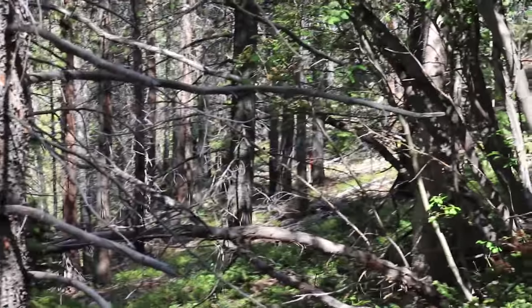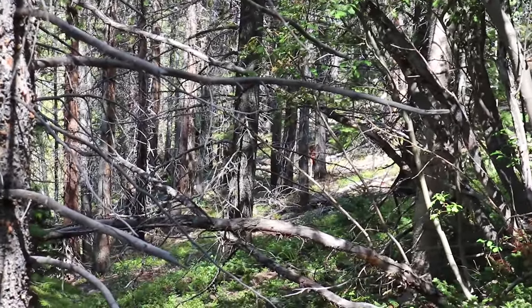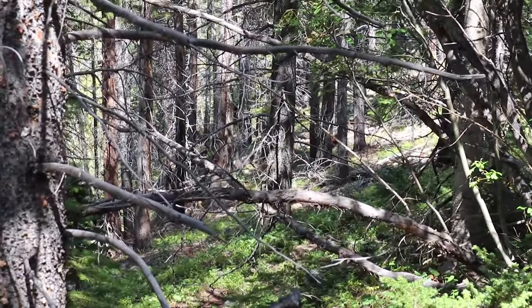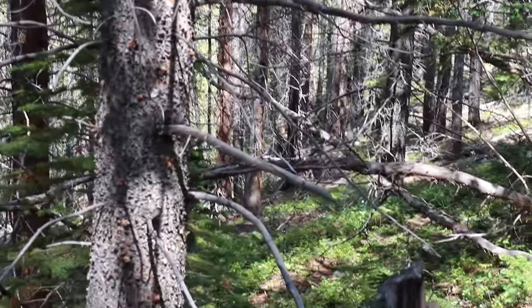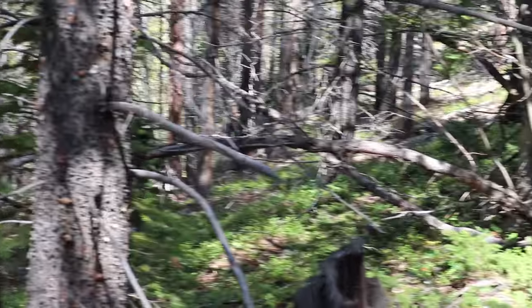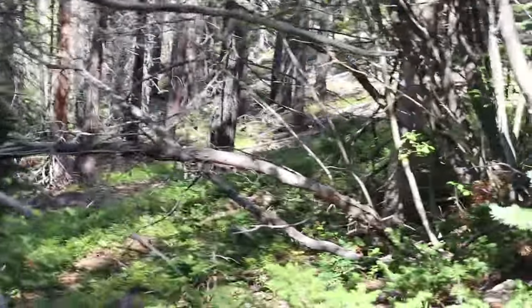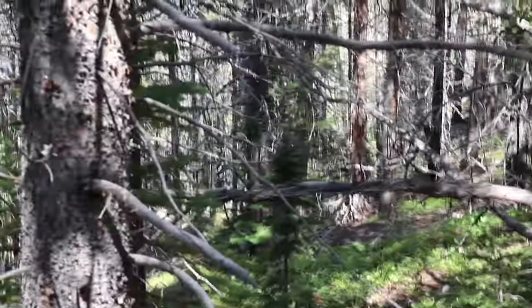Oh, he's cornered a squirrel. An Abert squirrel. They're pretty neat. A little aggressive. But yeah, he's got it up a tree. It's not a bird, Disney.